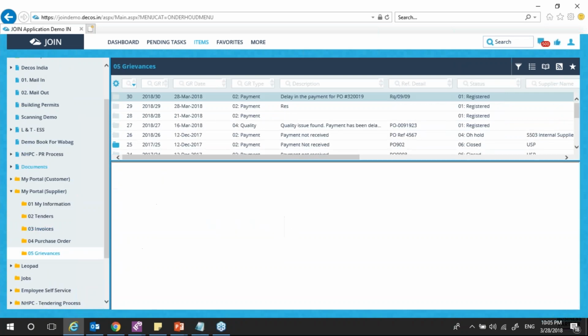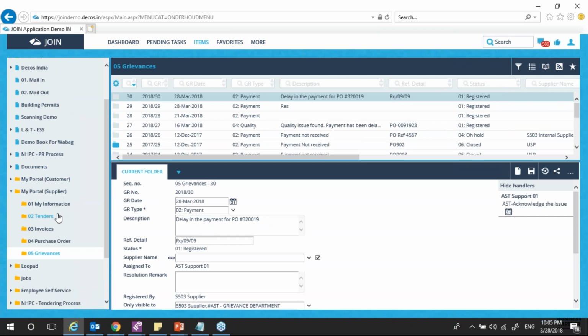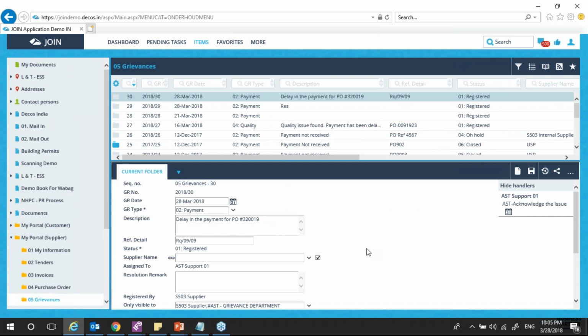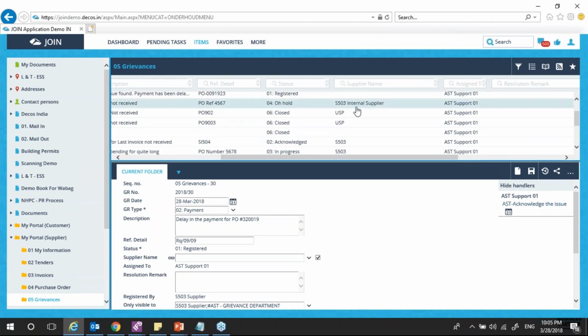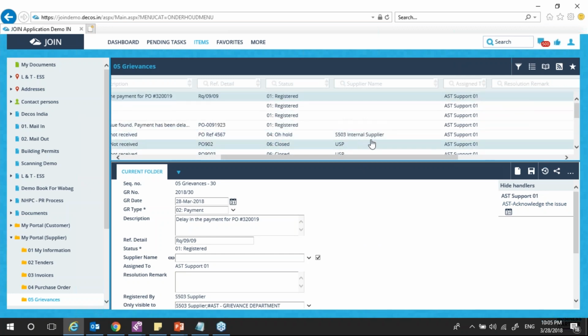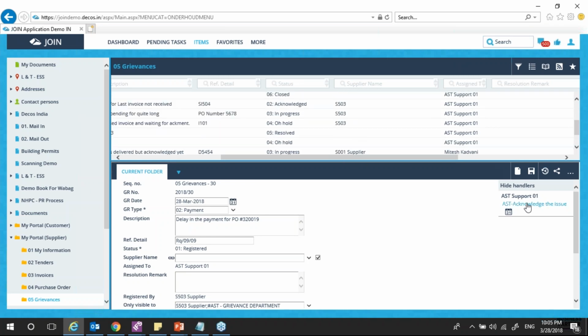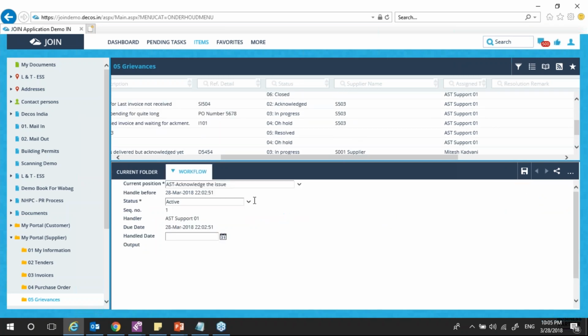Okay, go to grievance. Now if you see I've logged in with a different user, there are a lot of other processes which are configured, which are similar to this supplier portal. So if you see, this is the same grievance which has been logged by the supplier. And you can see here, this user actually gets to see grievances from a lot of other different suppliers as well. It's not just S503 which we were using, but there are a lot of other suppliers from whom the grievance has been registered. So I open this and I'll say, okay, fine, I'm acknowledging this.